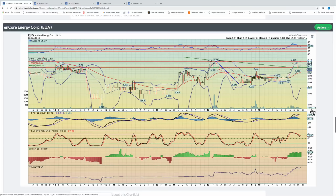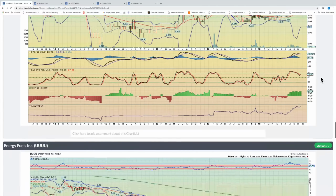Encore Energy. Now this one looks very strong. I mean, this is a cup and handle. This is a bullish flag, and ultimately I think this breaks above 18 cents or 15 cents rather very soon. I like what I'm seeing here. Stop loss below basically 10 cents here will represent good risk reward for a very strong breakout if it does happen.